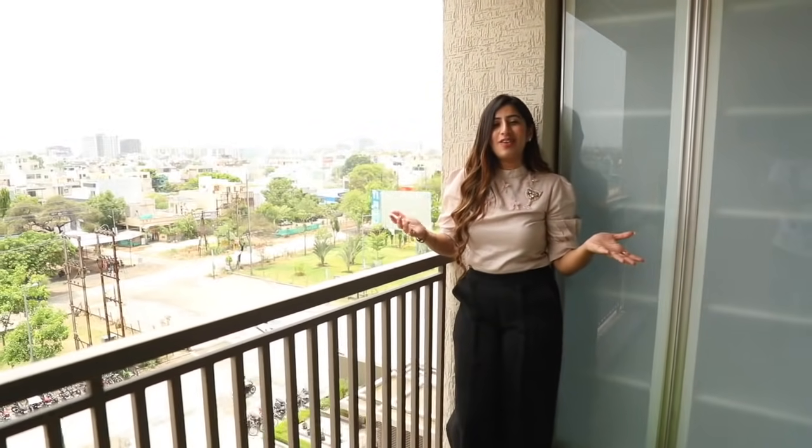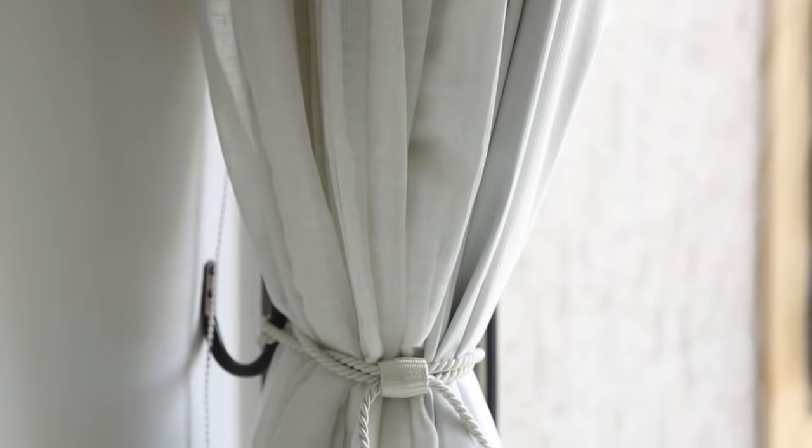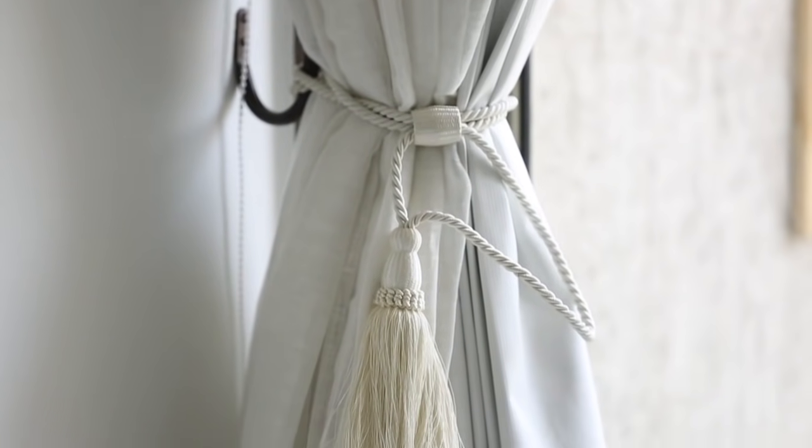So this is that little corner where you can have your coffee and enjoy the rains and have a beautiful view. And towards this side, there's been a little bit of greenery, a mini terrace garden sort of a place here. This fancy curtain tie-up is surely worth a mention here.